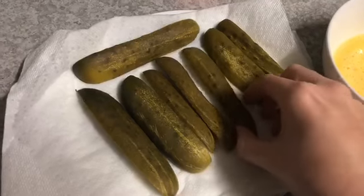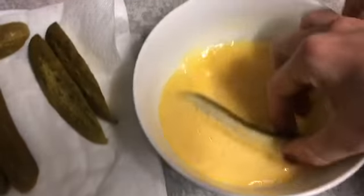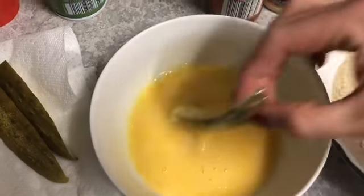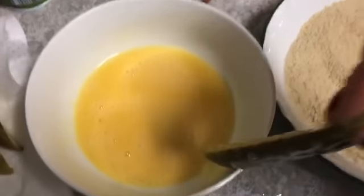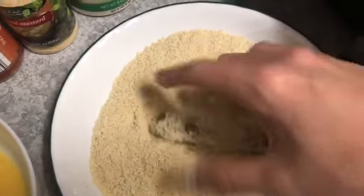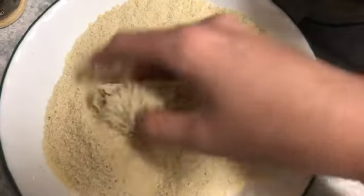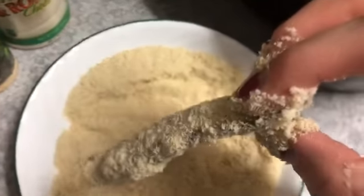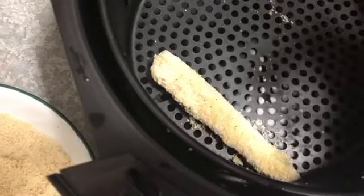Okay, doesn't get any easier than this. Take your pickle, put it in your egg, let the excess drip off a little bit, then right into the breading mixture. I like to toss it to coat it really, really well, and then I shake off the excess there too. And it goes right into the air fryer.